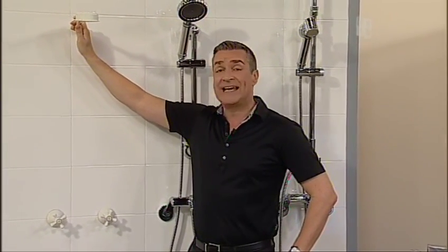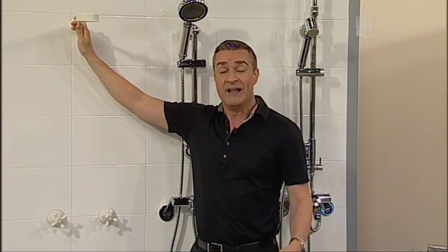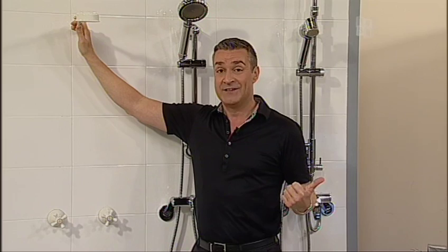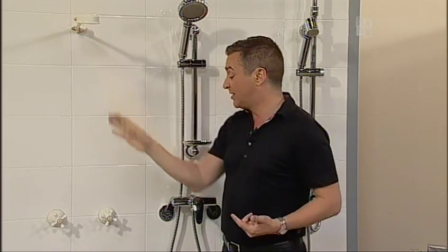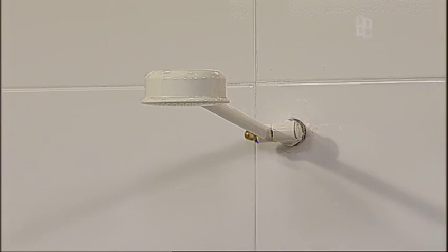If you can say yes to any of that, if you've got relatives coming this Christmas and they're going to run you ragged with the shower, then I can show you a system where you don't need to change any tiles, you don't need to do any back plumbing, you don't need to change the pipes. You can use these existing taps, you can use this existing head. You can transform your shower in a matter of minutes into either one of these.